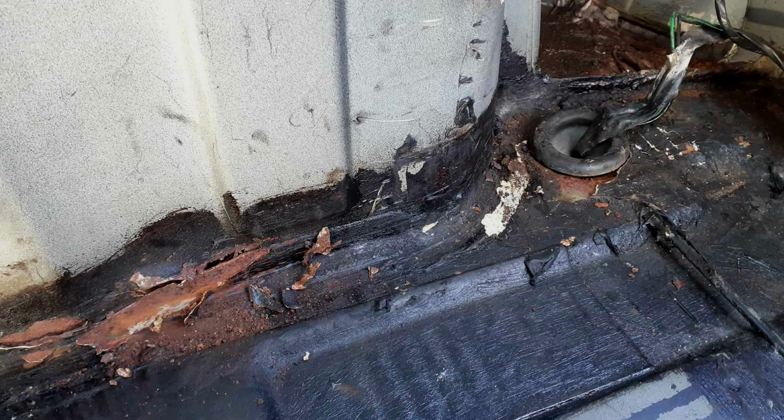It goes all along the seam of the boot. The actual connection between the boot floor and the inner arches is completely broken because the rust has crept along the seam sealer. That is very common. Mine started to do that, and I've just about caught it in time, but it might need some attention and some new pieces at some point in the future. But being garaged, I don't think it'll be a problem.